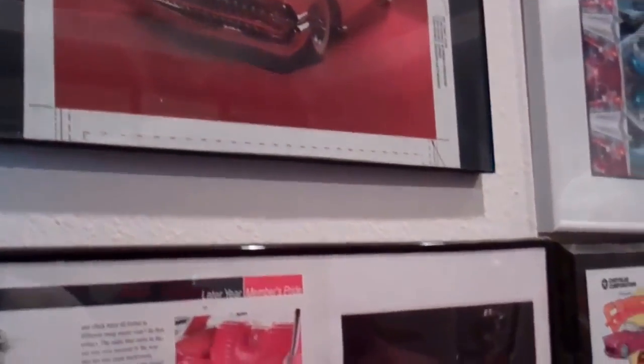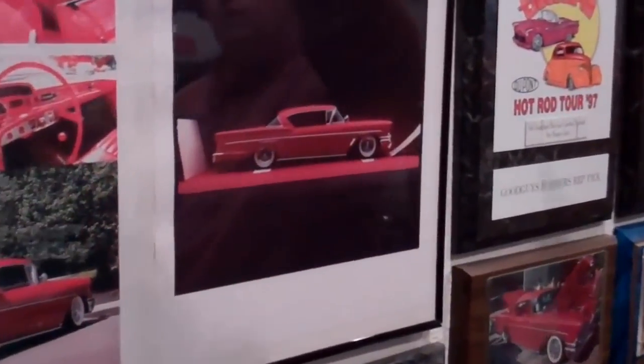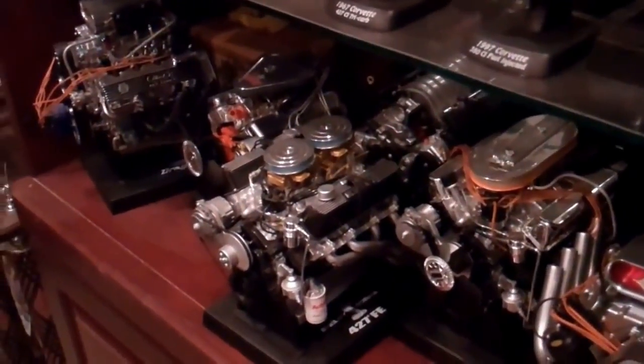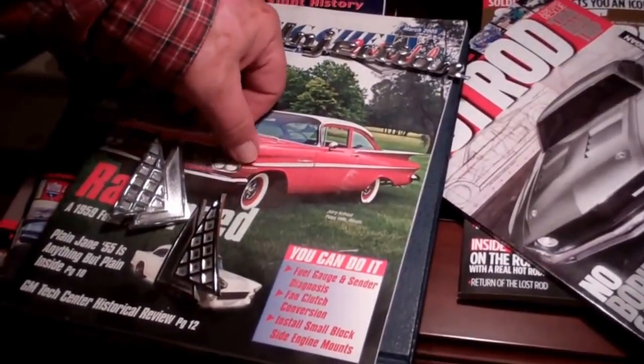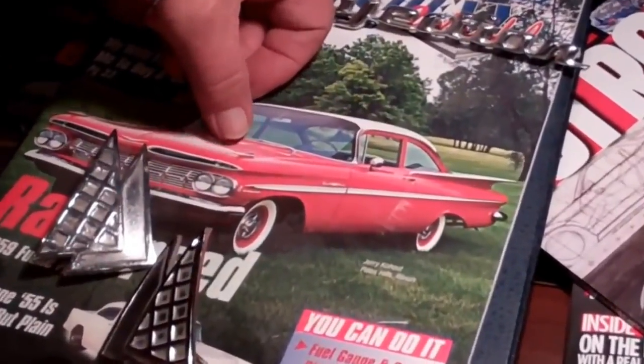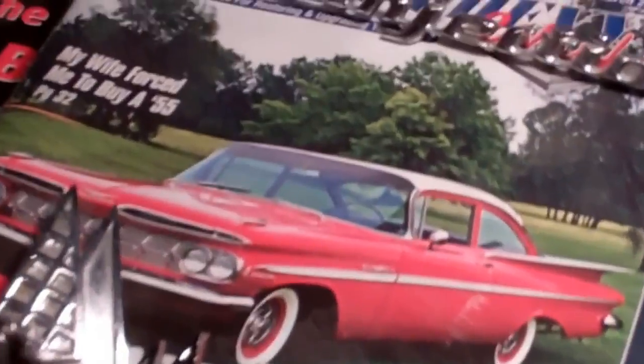I said, "You guys don't do engines, do you?" He said, "No." I said, "Did you see the engine in this?" They said, "No." So I popped the hood, and they said, "They do now." Oh my God! They had a fuel injection emblem on a '59 Chevy. They only made 27 cars. Wow! Now here's the story about that.